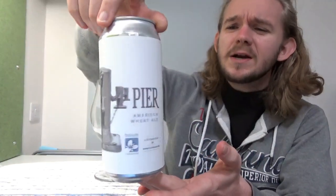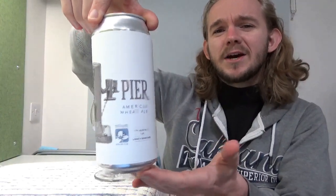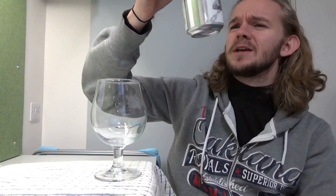This one is called the Pier. It's an American wheat ale and it comes in at 6.7% ABV. It's not too often actually that you'll find American wheat ales in Europe. Of course, mainly the wheat beers you get over here are the German Hefeweizen and are leading towards that style anyway. But really looking forward to this one.